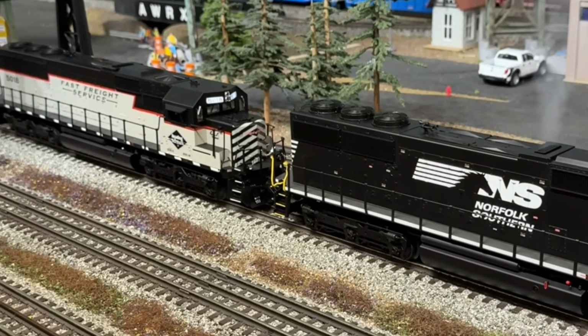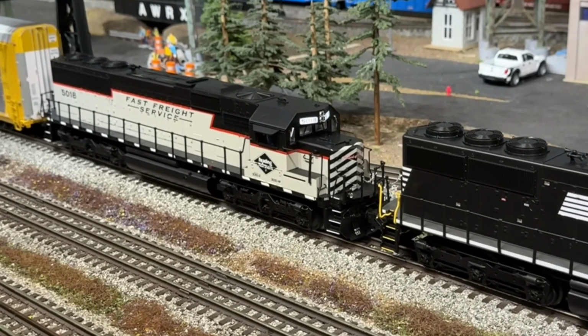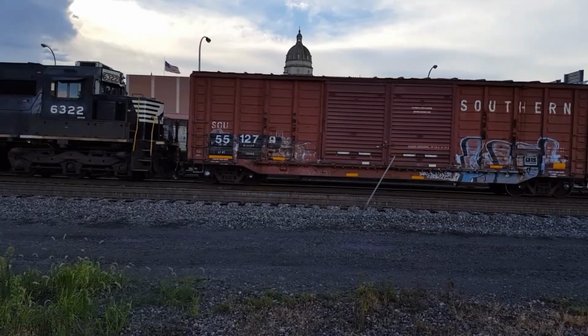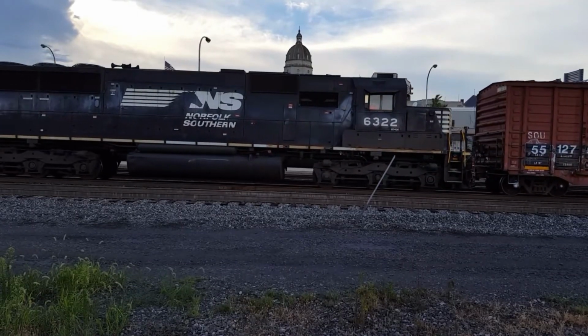For the uninitiated, Super Bass refers to the growling diesel engine that produces a bass sounding effect. The SD40Es are Norfolk Southern's rebuilt versions of the SD50, in which their original horsepower rating was downgraded to 3,000. They are prominently assigned to helper duty at the Horseshoe Curve in Altoona, Pennsylvania.